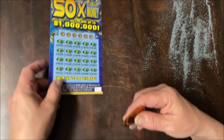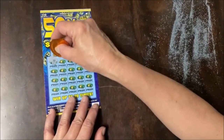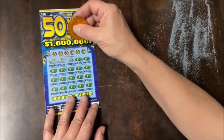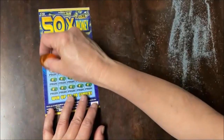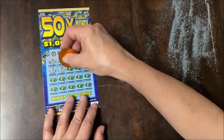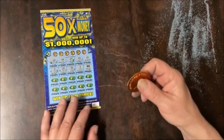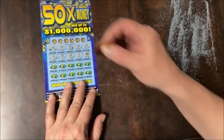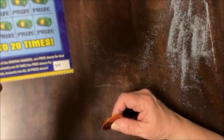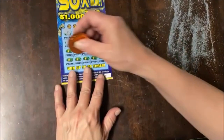We are on number 028. 22, 39, 27, 33, 23, 2, 25, 32, 3. Oh! We have hit a 50 times. Woo! This could be our lucky day. Let's keep on going. There is the 50 times. All right, let's go to the next one here.